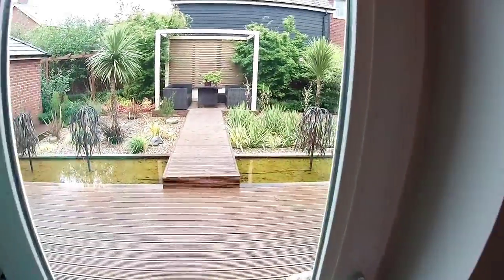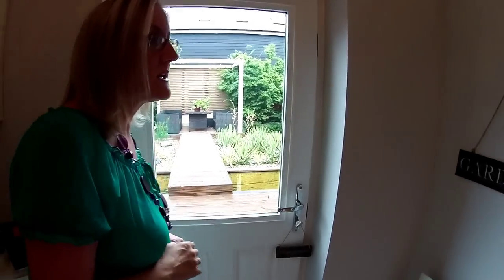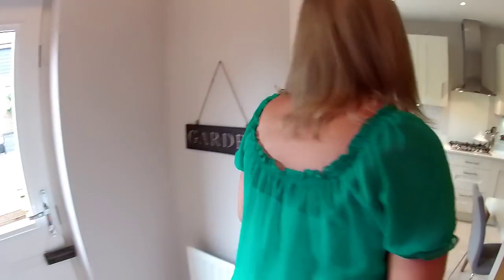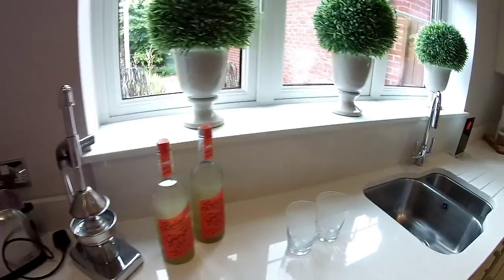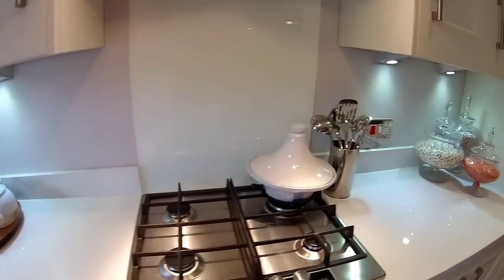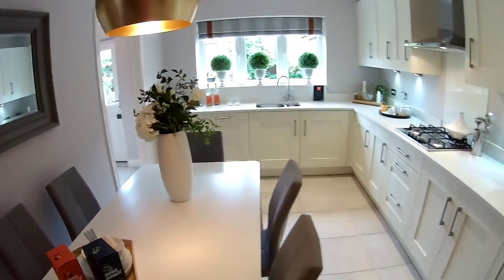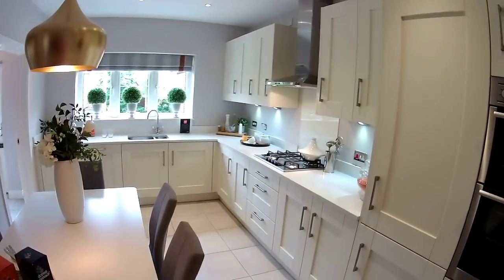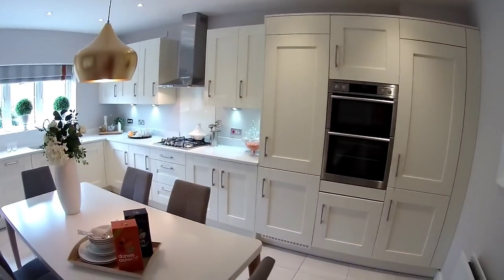To that beautiful back garden. That gives you some ideas, doesn't it? Really nice. It's light though, isn't it? Teapot on there, I could really do with a cup of tea right now. Right, should we take a look upstairs?